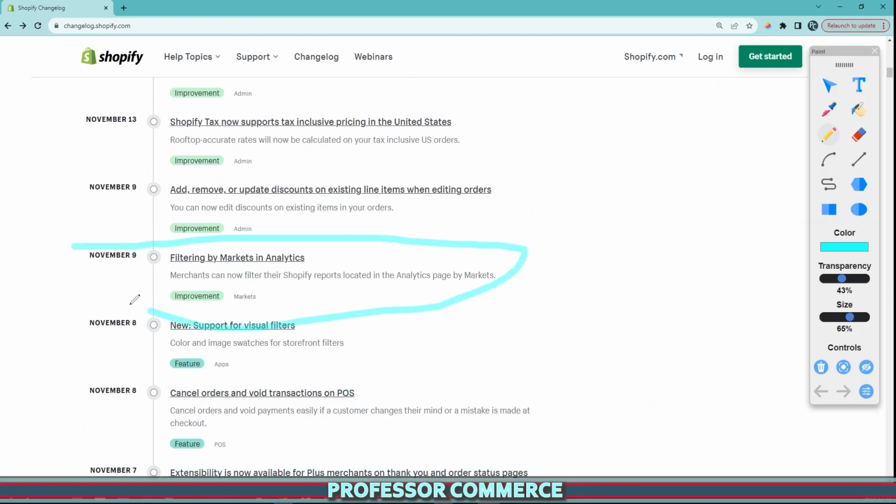November 9th, you can now filter by markets in analytics. As an improvement in markets, it says merchants can now filter their Shopify reports located in the analytics page by markets. See, sometimes when I do these updates, I am like, whoa, isn't that already there? Or why wasn't that already there? And this is kind of one that, I'm thinking the exact same thing. Why wasn't that already there?